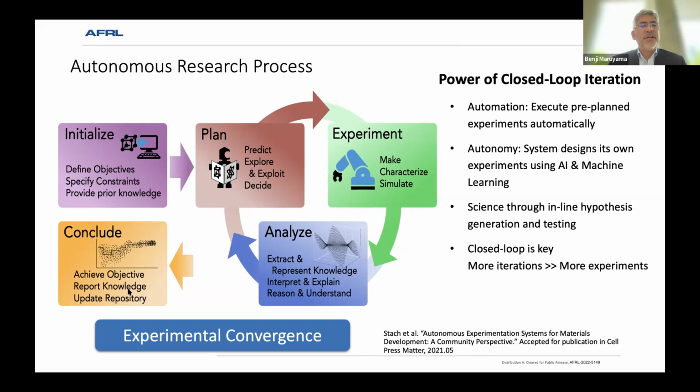But this initialize and conclude blocks are human-driven, right? It's the human who defines the objective, specifies the constraints, and provides the prior knowledge. And then really sets the exit criteria and reports the knowledge and so forth. So I think that's really important there.